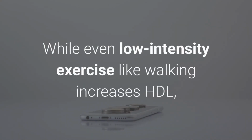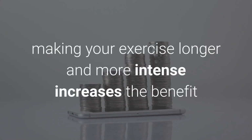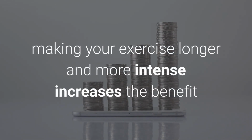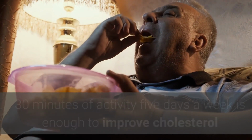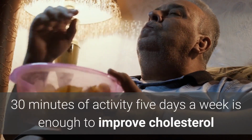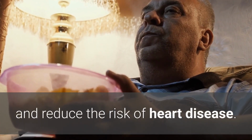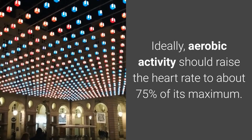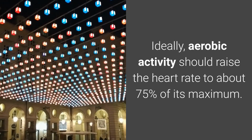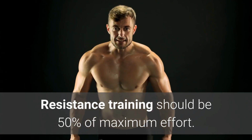While even low-intensity exercise like walking increases HDL, making your exercise longer and more intense increases the benefit. Based on a review of 13 studies, 30 minutes of activity 5 days a week is enough to improve cholesterol and reduce the risk of heart disease. Ideally, aerobic activity should raise the heart rate to about 75% of its maximum. Resistance training should be 50% of maximum effort.